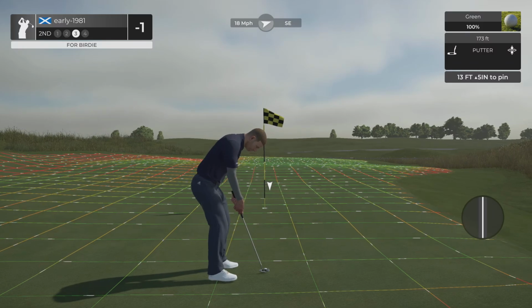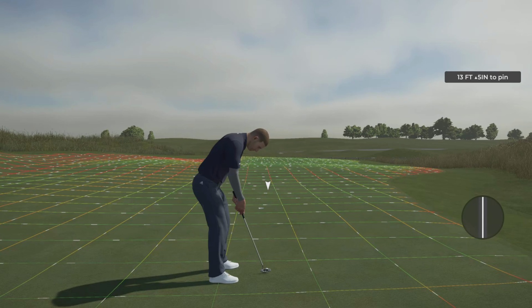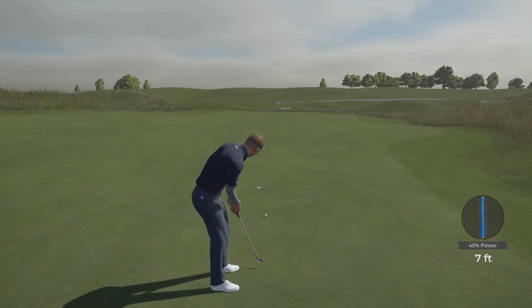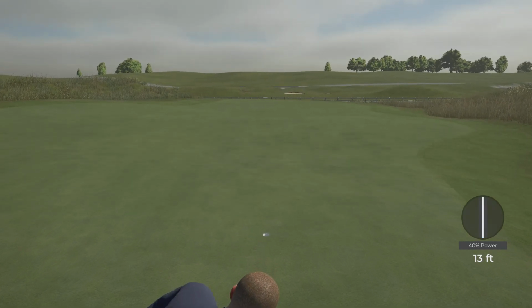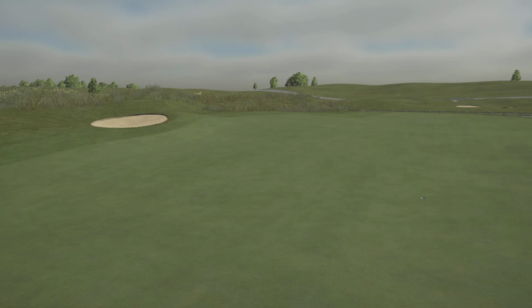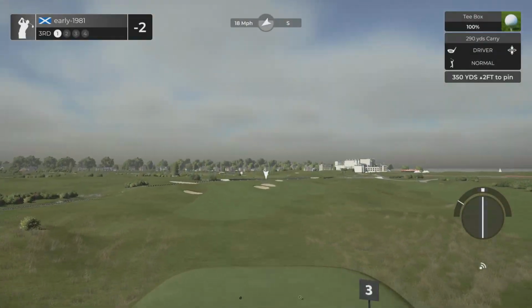It's an uphill putt from 13 feet. This putt is turning from right to left, but once again going to hit it firm, try and take a little bit of the turn out of it. And that really is another fantastic putt. And with that, I do find myself 2 under through 2 at the Open Championship venue.